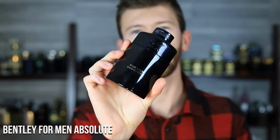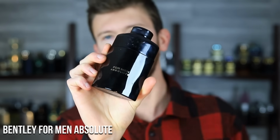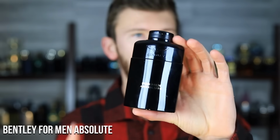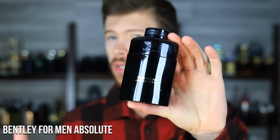Now this one has cedarwood, papyrus. I don't remember if they have incense listed, but it definitely gives off a smokiness. But really heavy on the cedarwood. Pink pepper as well. Cedarwood, spicy, smoky, and rich. Very woody. No surprise, right?